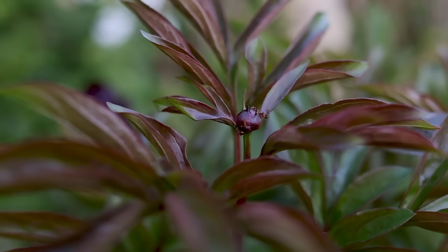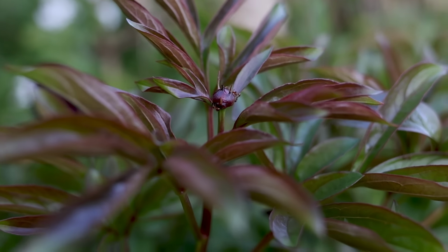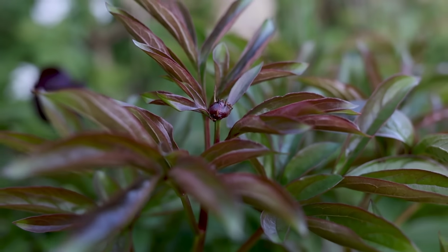Are you ready for an evening tour around the plot? We've got apple blossom, the peonies are coming up, sunshine, birdsong, a very friendly robin. Let's go. It is an absolutely beautiful evening on the plot after a very busy day.